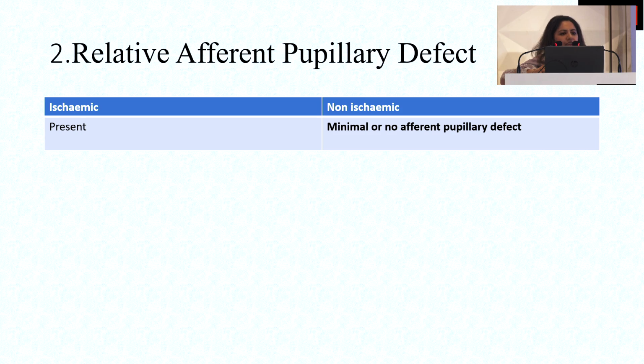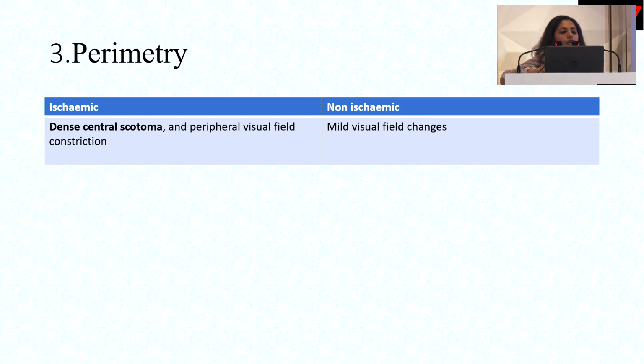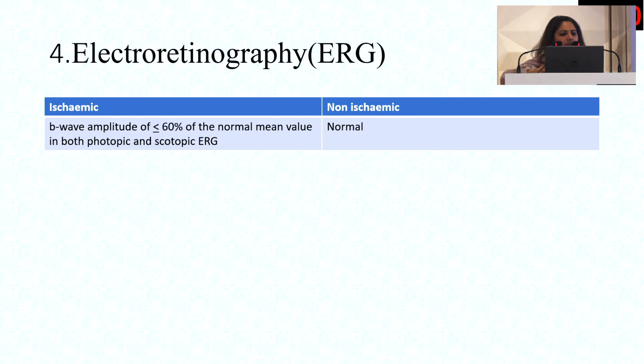RAPD or relative afferent pupillary defect is present in the ischemic variant. So are dense central scotomas and peripheral visual field constriction on perimetry. And on ERG, the B wave amplitude is less than or equal to 60% of the normal in cases of the ischemic variant.